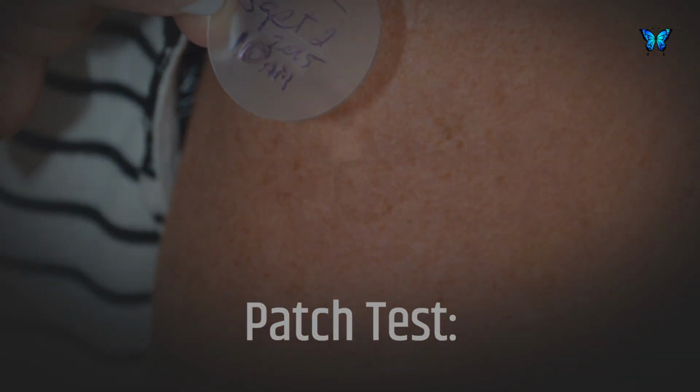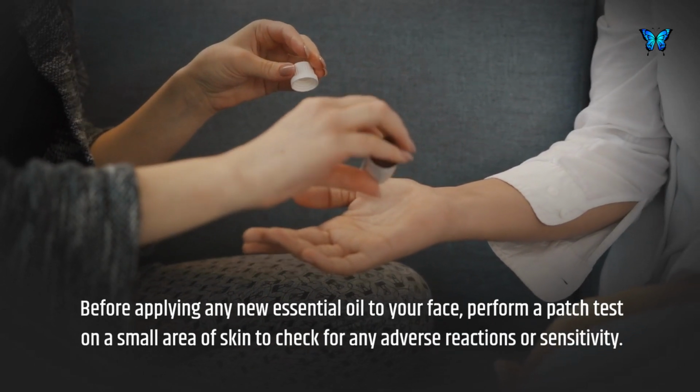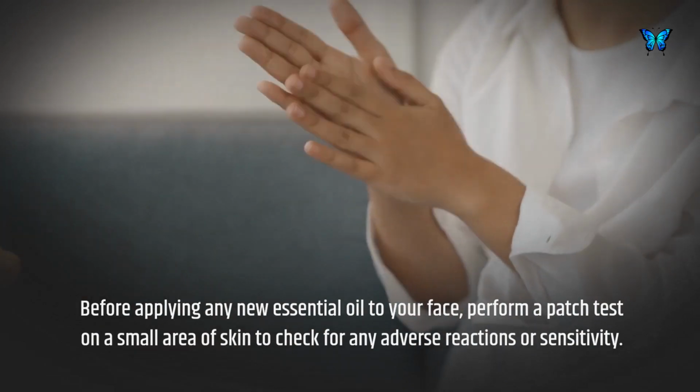Patch test. Before applying any new essential oil to your face, perform a patch test on a small area of skin to check for any adverse reactions or sensitivity.